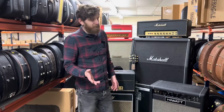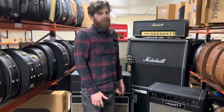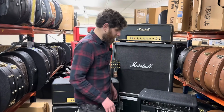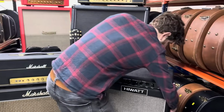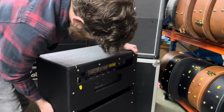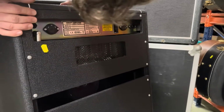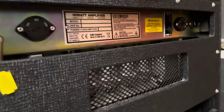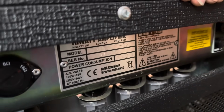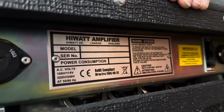But it does have good provenance, good history. We've got a letter of authenticity, I suppose, from where it came from. The guy who's selling it bought it direct. If we turn it round, I'm not sure if we'll be able to make it out, but it's quite cool because the serial number is actually Oasis. I'm not sure if we're going to make it out on the camera. If we can, great. If not, then there we go. So yeah, used by Noel Gallagher.